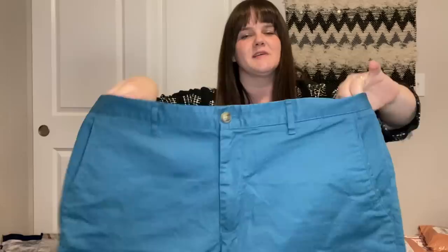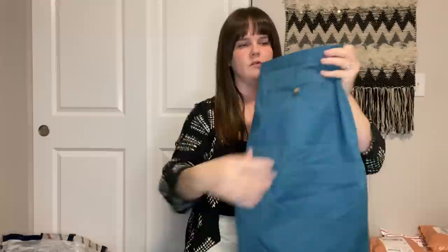These are a pair of Bonobos. Am I saying that right? These are just some men's shorts. Just a cool blue color. And they are a size 38, I believe.